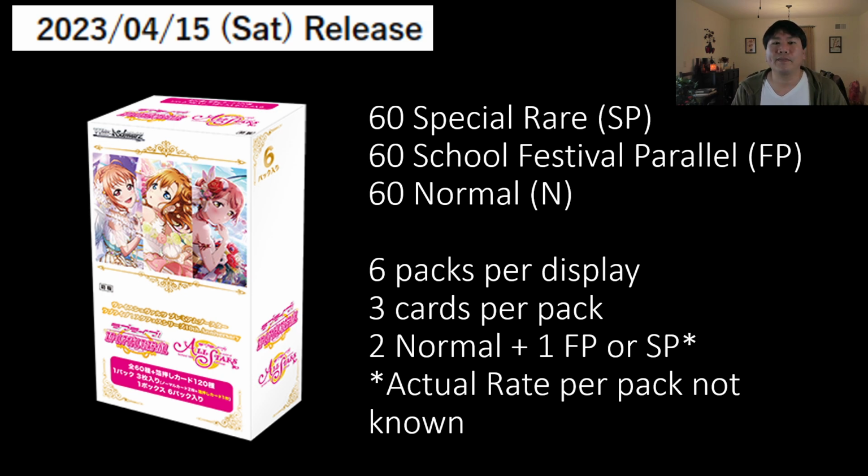Now, with Love Live 10th anniversary, the big thing to note here is you can see 60 cards, versions of the cards, at least you could say. 6 cards per display, 3 cards per pack. I don't know what the deal is with the differences in cards outside of the Marvel made sense because maybe there's only 30, so save you on bulk. With this one, this is 3 cards per pack, and you'll see with Hololive it was 4.